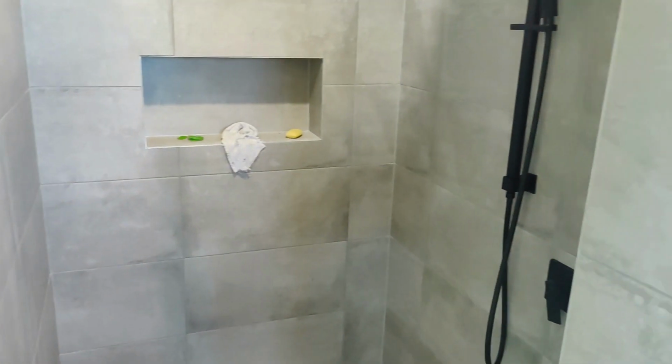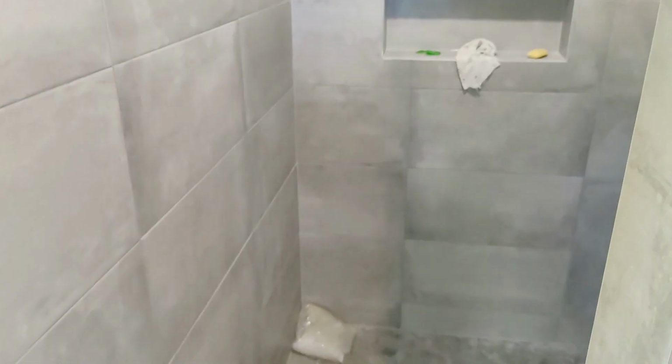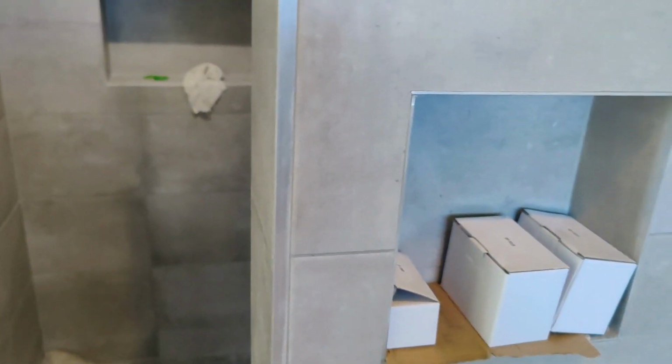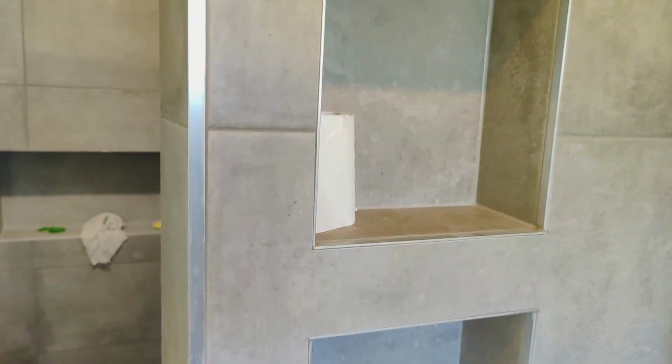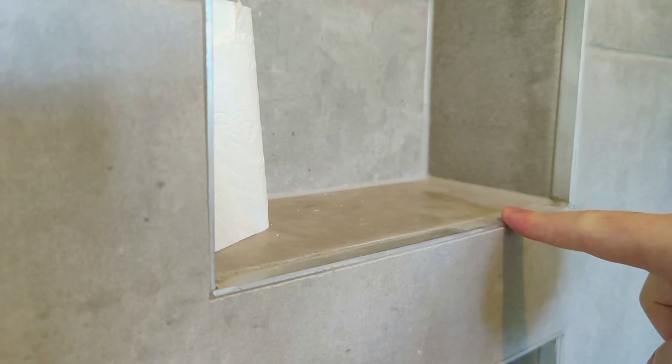So yeah. Then what we discussed is how to properly install your recesses. If you remember with the last video when we had a look at the recesses, best practice, and they have done that here, you can see it, is that there is an angle from the back part of this wall to the front part here.